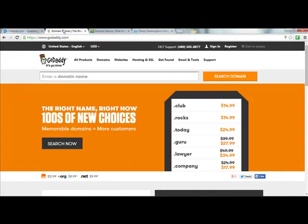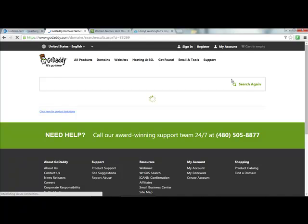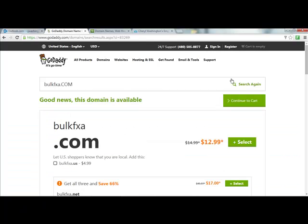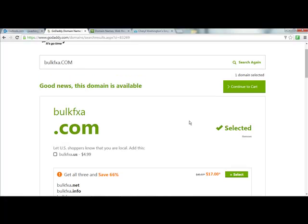Let's see, if we go to GoDaddy and do a domain search. Say bulk FXA. I'm just coming up with that because I don't want to give you an example and we get there and then it's not available. Then we'll have a 10-hour video trying to figure it out. So you see here, it's $12.99, right? And I love how they say $14.99, they cross it out. It's $12.99. Selected, continue to cart.